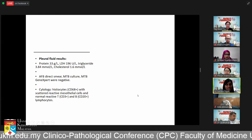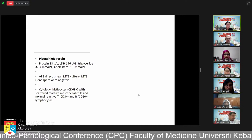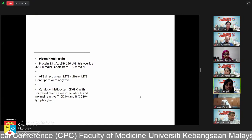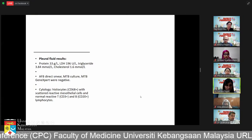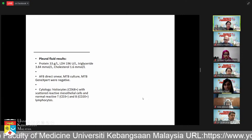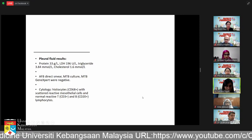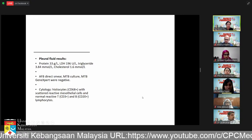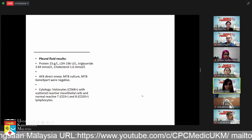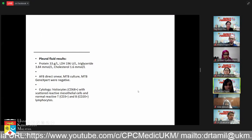With regards to the pleural fluid, the protein and LDH are important when we apply the criteria. At this moment, the protein ratio is more than 0.5 and the LDH ratio is more than 0.6, which is suggestive of exudative pleural effusion. Since it's exudative, it can be due to infection, parapneumonic or TB. A bacterial cause is less likely since the CRP is not raised.